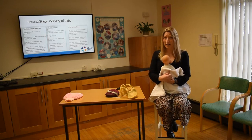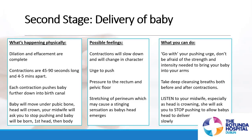What you can be doing during this stage. So we say go with your pushing urge. Don't be afraid of the strength or intensity needed to bring your baby into your arms. Your body will never encourage you to push more intensely than it would like you to. So go with what your body is telling you or guiding you to do.